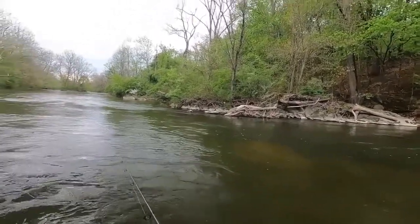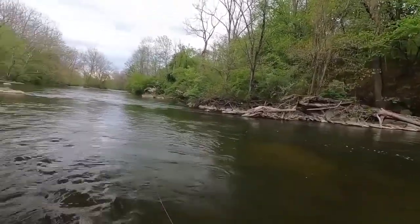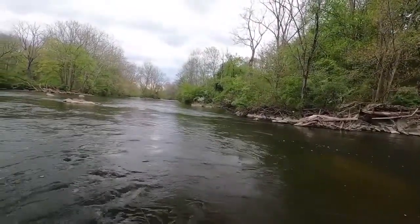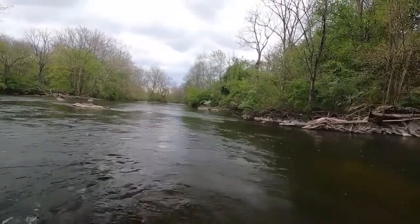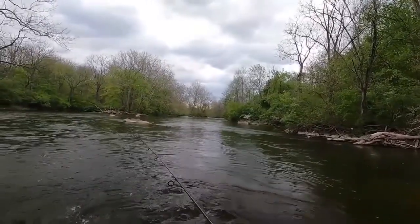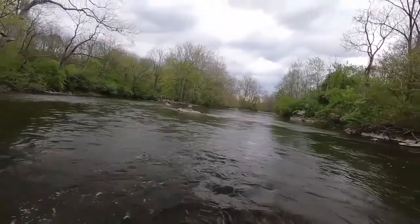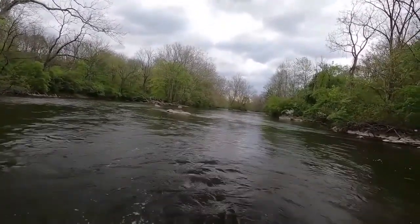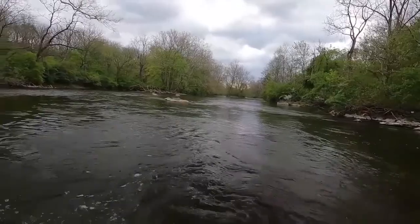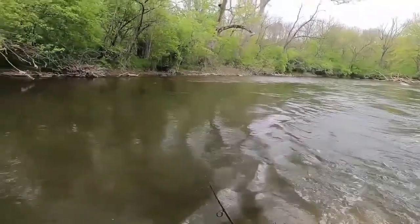This area in here usually has a couple fish. Not a bite or nothing. Starting to have my doubts. Not a bite or a nibble. Let's go down here between these two big boulders.